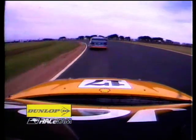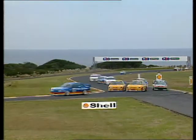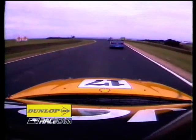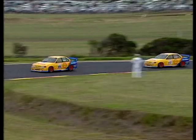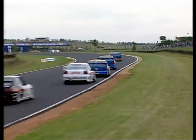Nice view out of Dick's roof with Dunlop race cam. Here's John Bow saying, boss, I want a piece of this action. Larry Perkins looks like he's going to have a look down the inside as well as they head down to Siberia for the second time. Yeah. John got badly shafted in the draw this morning for the Peter Jackson Dash, going off the front row down to the back, and he's saying, I don't want any of this.